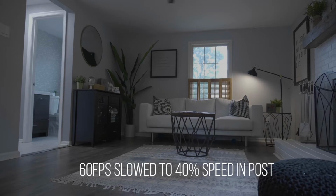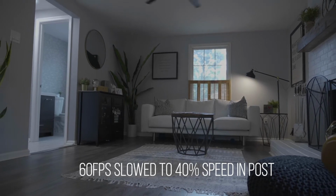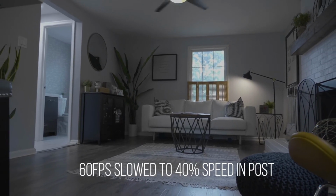And probably 90% of the time now, I shoot in 60 frames per second. And it just does a world of difference for you. It allows you to do speed ramps. It allows you to have ridiculously smooth shots. Even though I'm on a gimbal, the 60 frames and slowing it down to 40% really helps a lot.